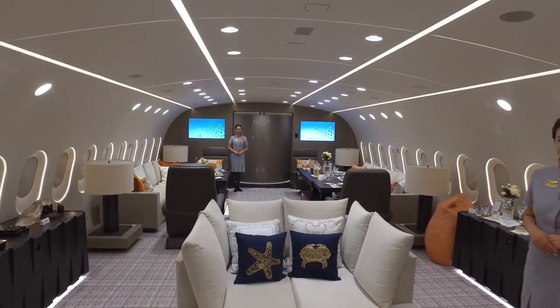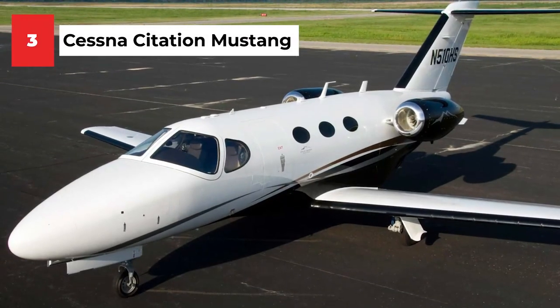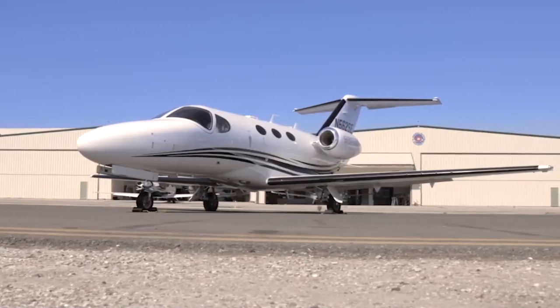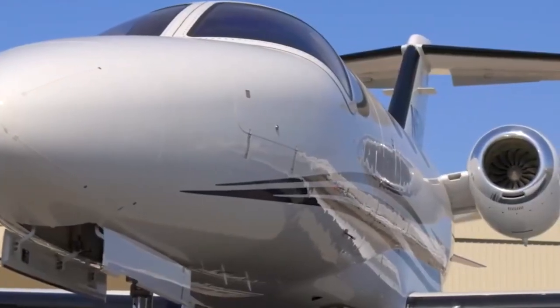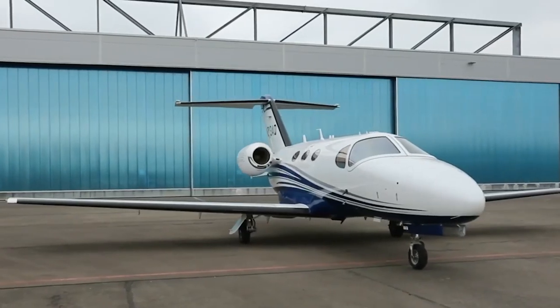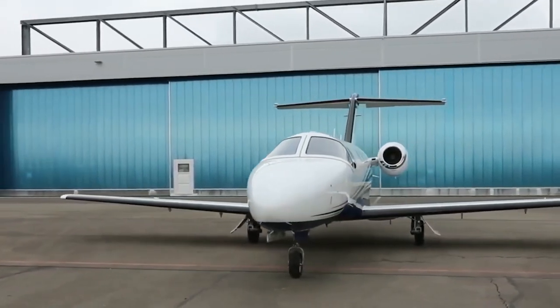Now, let's glide into the details of our next one. Number 3. Cessna Citation Mustang. Let's roll out the red carpet for our third contender, the Cessna Citation Mustang, a true heavyweight in the very light jet game. With a wingspan of 43.2 feet, this little guy is here to show that size doesn't compromise on efficiency and style.